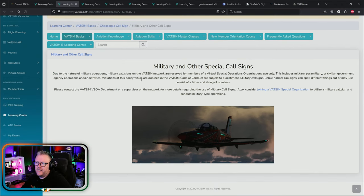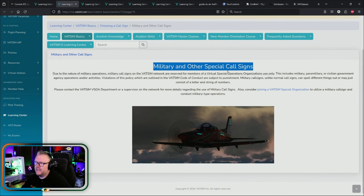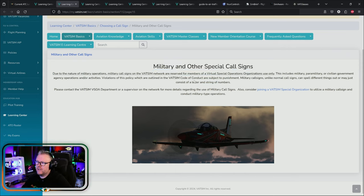There are other call signs that can be picked, but usually they're reserved. So the likes of military and other special call signs, VATSIM, their code of conduct, they kind of push you towards keeping things on the civilian side, unless you're in a special organization, a VATSIM special organization.